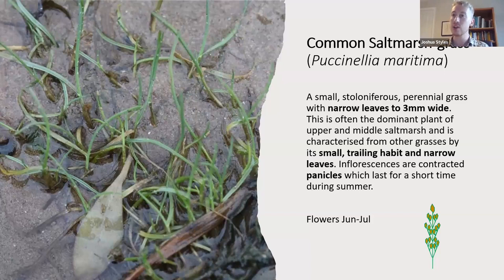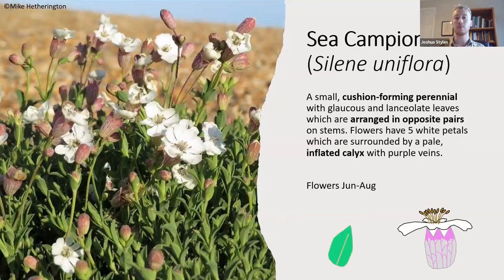And unlike our sea couch, which has those racemes where the clusters of flowers, the spikelets, are directly attached to the flowering stem, we have a panicle. So our clusters of flowers, our spikelets, are on branches well away from our flowering stem. So common salt marsh grass is another grass that we'll commonly find on salt marshes.